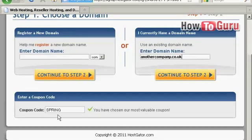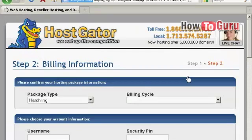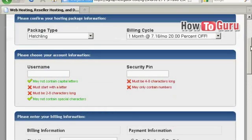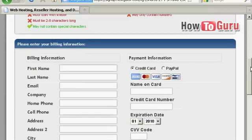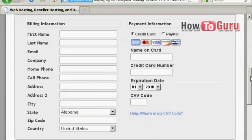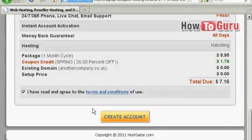As you can see, at the time that I'm making this video, they have a special offer going, so it's already been automatically entered in. And then click to step 2, and this is basically where I put in all the billing information, the username and the security PIN number, and then I enter all my credit card information and so on, and then read the terms and conditions, of course, and then click on the button here to create my account.